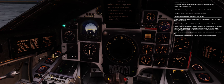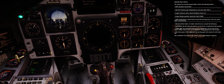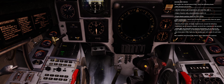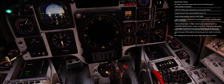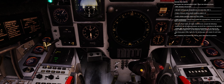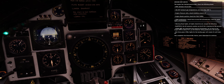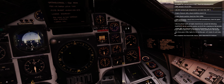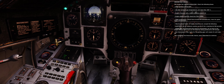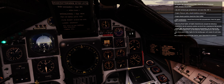Warning panel lights. All lights should be out, except the following: OL jet rick. The oil pressure caution can be lit for a maximum of 60 seconds. X-tank bra, the drop tank fuel pressure, illuminates for as long as the engine RPM is below 70%, as the bleed air being produced is not enough. The 3 green stall lights for the landing gear will remain lit until takeoff. This completes the ground idle checks. Press spacebar to continue.